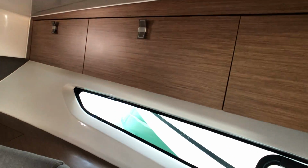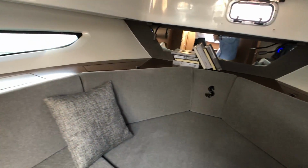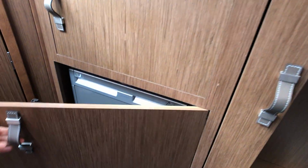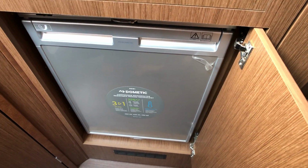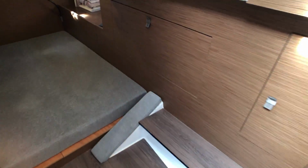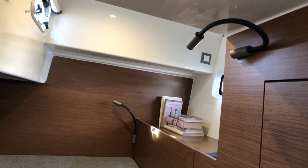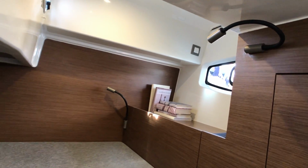They are very deep, and you can store a lot of things. Yeah, very deep storage everywhere. It's very surprising for such a 32-feet boat. Here we have the curtain, hidden. Possibility of a second fridge, optional, or you can have storage here. Mid-cabin, comfortable mid-cabin with possibility to sit at the front of the bed with ventilation.